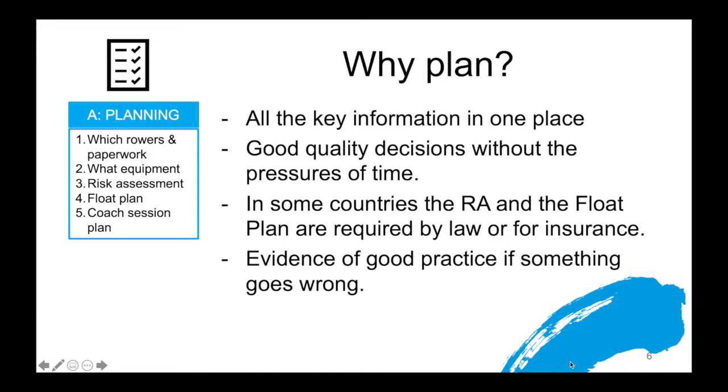Next session we go into that in a little bit more detail, and then of course the bits of coaching and the rowing training and which skills you're going to be working on, etc. So those are the five items under planning. Why would we do that?